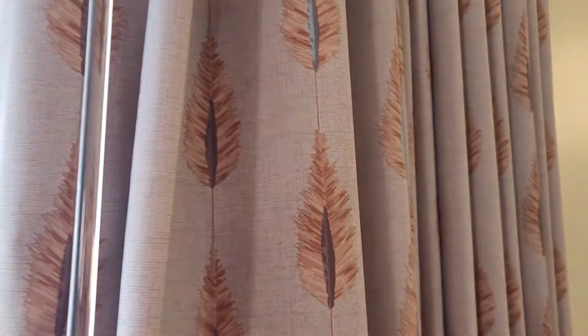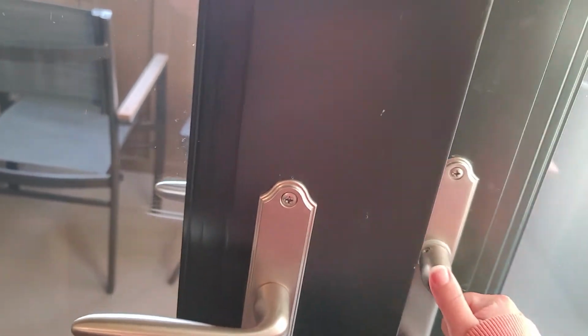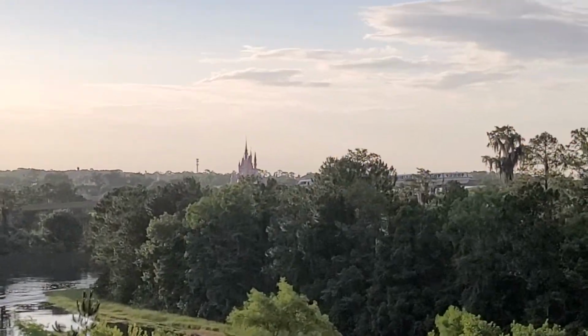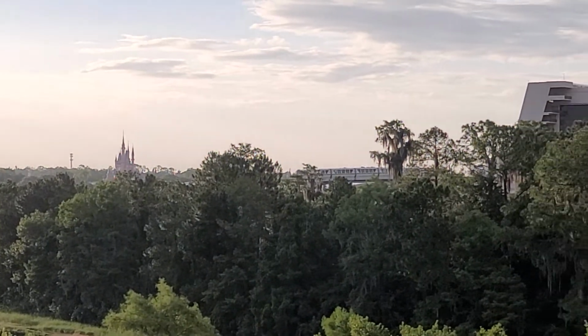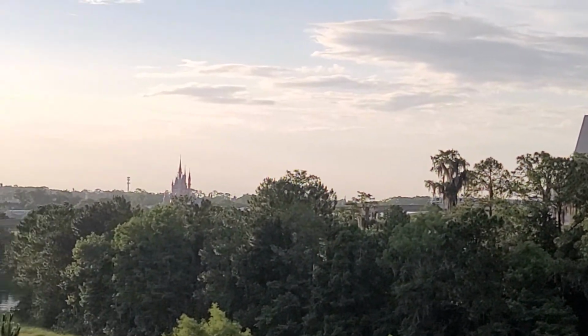Let's see if there's any hidden Mickeys on the curtains. I don't see any. But let's check out this view. I love that. Okay, so you push out to go out here. Oh my gosh. It's the castle. I had no idea this was a castle view room. Oh my gosh, this is awesome with the monorail. There's the Contemporary. Ah, that's the horn. Okay, sorry, I'm a little excited.